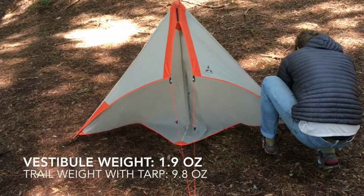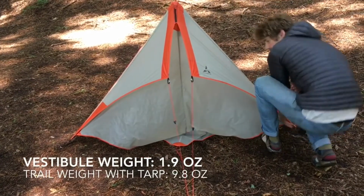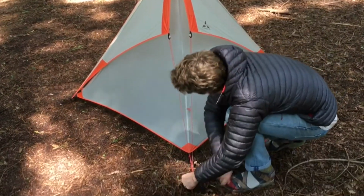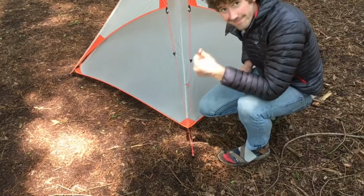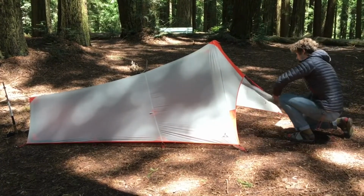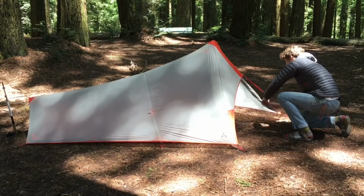The SplitWing vestibule gives you more dry space for your gear and provides extra protection from winds and driving rain. It only weighs a scant 1.9 ounces. Both sides of the vestibule can be rolled back for easier entry and exit. The vestibule requires no additional stakes.